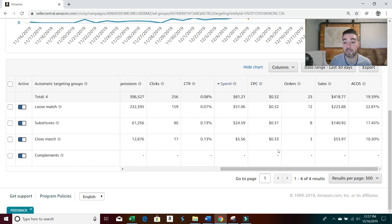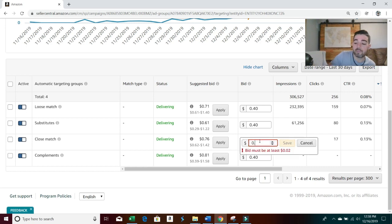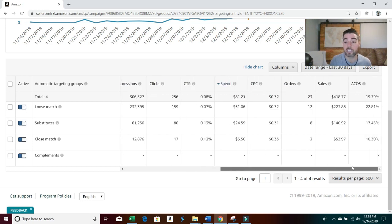Let's see if that's the case for mine. It looks like mine are pretty much the same, it's about 15% here versus a little bit closer to 8%. So yeah, you could see it's nearly almost doubled my close match. So I'm willing to go ahead and increase this up to 0.60 while I'm leaving my loose match and substitutes down low. Those are still generating profit. I'm at 22%, 17% ACOS, and 10% ACOS. So I'm still generating profit in those, even in those targets.